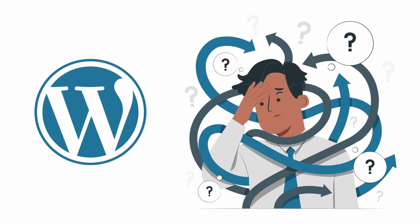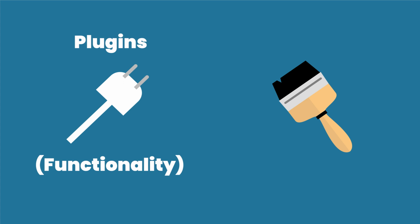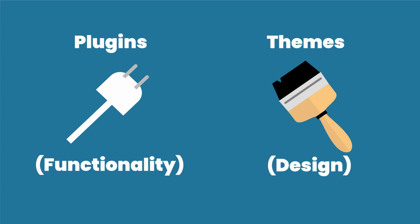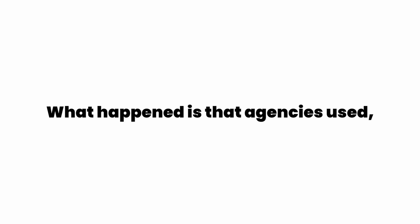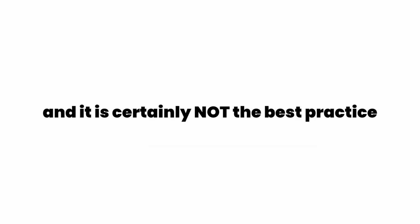Let me explain. WordPress has become quite complex over time, and the purpose of ThemeKraft Solutions is to make it easy again. Originally, WordPress started with plugins for the functionality and themes for the design. What happened is that agencies used, or should I say misused, themes to sell functionality and bind you to their ecosystem by offering themes as a solution. This practice was not liked by the WordPress community, and it is certainly not the best practice for many reasons. It worked for a while, until today.